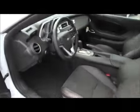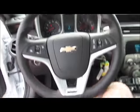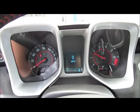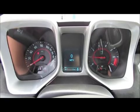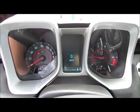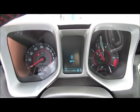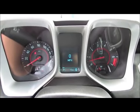So let's go and see how this monster sounds. You hear that 2-mode exhaust system opening up as you climb through the RPMs. Plus, you just have to love that unique pop-off.